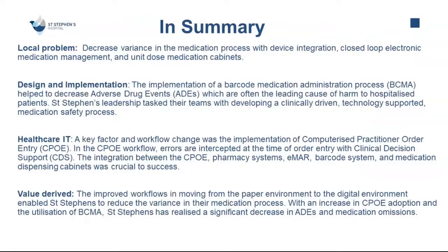And in summary, the local problem: we wanted to decrease variance in the medication process with device integration, closed-loop electronic medication management, and unit dose medication cabinets. The implementation of a barcode medication administration process, or BCMA, helped to decrease adverse drug events, which are often the leading cause of harm to hospitalised patients. St Stephen's leadership tasked the teams with developing a clinically driven, technology-supported medication safety process. And in healthcare IT, a key factor and workflow change was the implementation of computerized practitioner order entry.